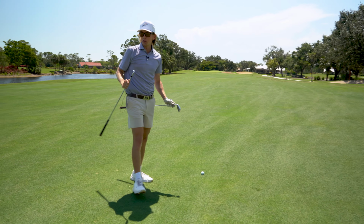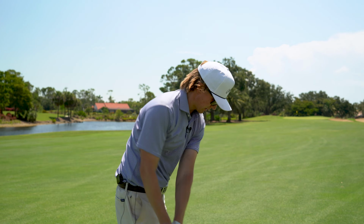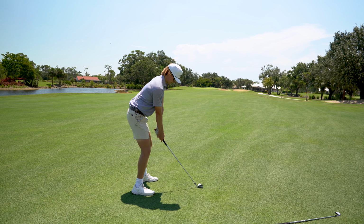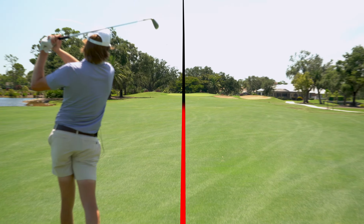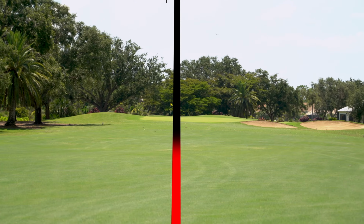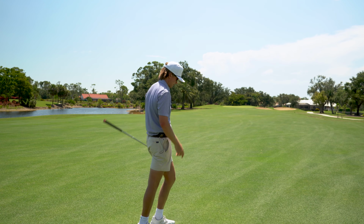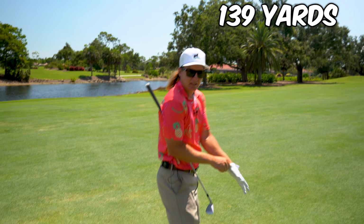All right, so I have 212 yards. I am a little bit in between clubs here. Into the wind, it's probably gonna play like 220. All right, we're gonna go out for him. Get back there. Go. Right at it. So hard to see, bro. Find out. I got 139.